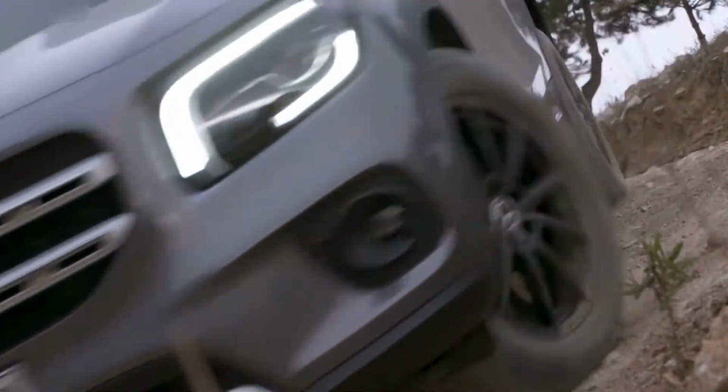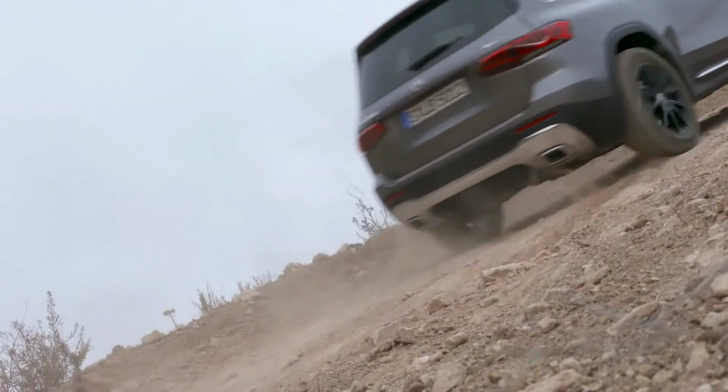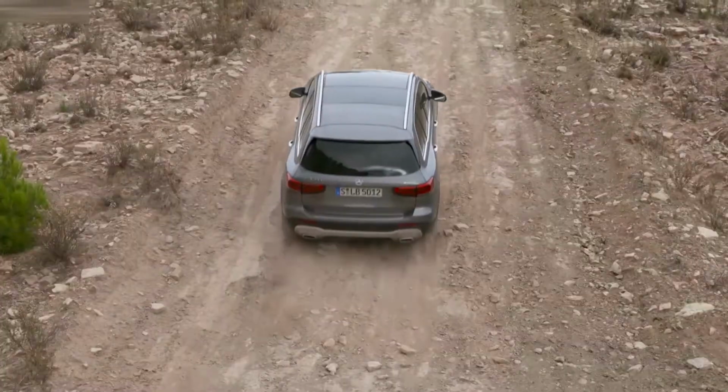So now it goes uphill. Let's see if the car can climb. It doesn't look like it, but it really works like one of the big ones.